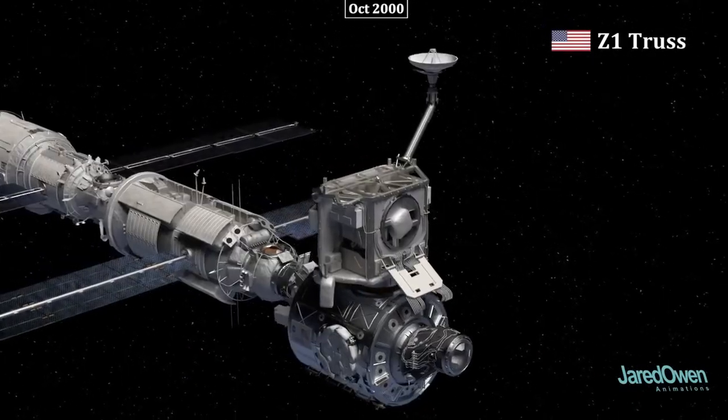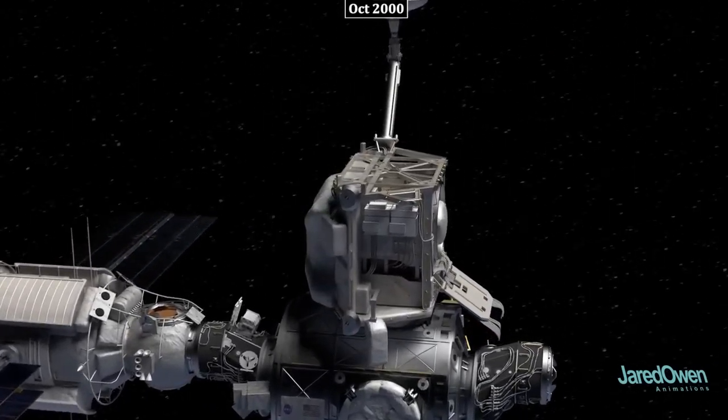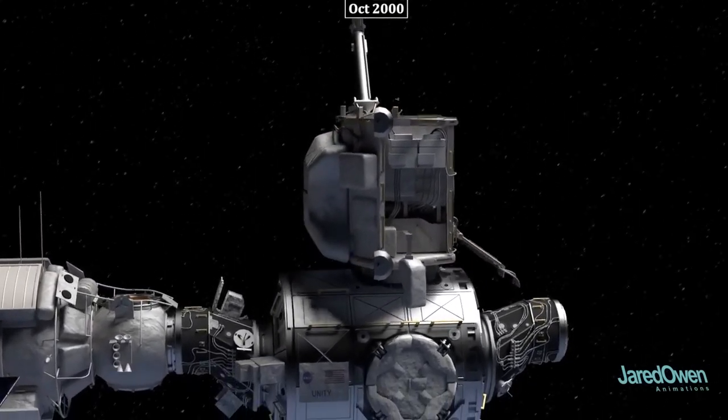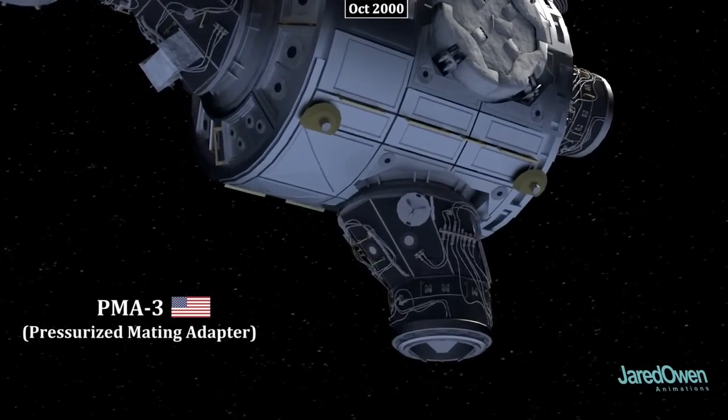This holds equipment for the station. It's not part of the main truss, but it provided a temporary mounting place, as we'll see here in a moment. PMA 3 was then added to the bottom side of Unity. It's always good to have an extra one of these around.